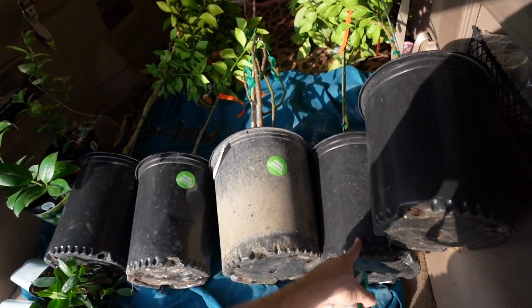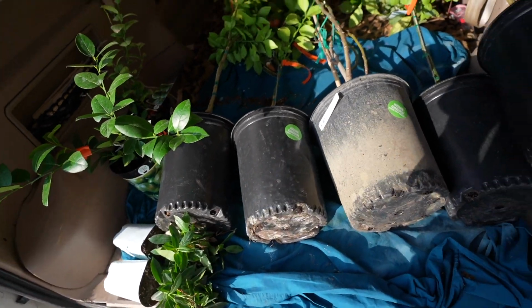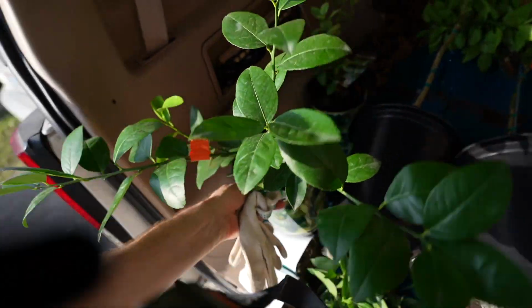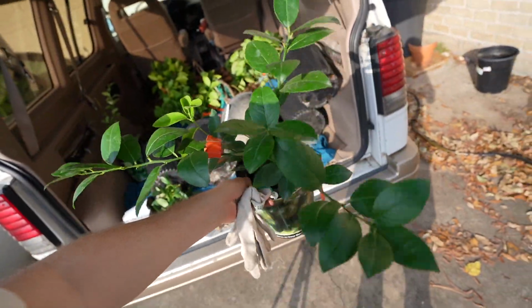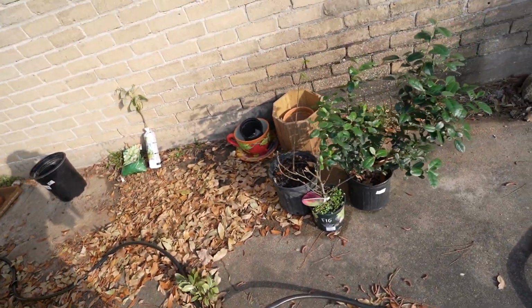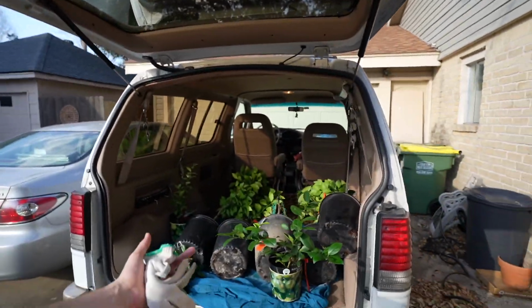So just to show y'all everything that I got, check out what is in the car, man. You have 1, 2, 3, 4, 5 fruit trees, 6 and 7. These are more like little shrubs. But yeah, it's time to get some of these dudes in the ground. And then we have a couple more just chilling on the exterior of my house. So let's go. Alrighty guys, so first and foremost, we're starting off with a Page mandarin.